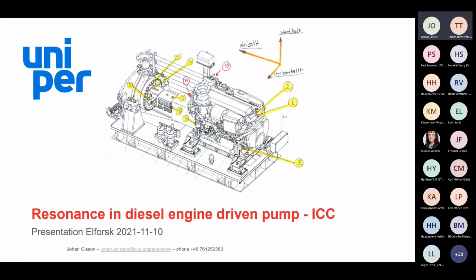Perfect. Now we go into the last two presentations, with experiences from Skasamna and Forsmark. It will be interesting to hear what they have to say. But first, we'll have Johan Olsson from Oskarshamn. He will give us a presentation on resonances in diesel engine driven pumps. So please, Johan, the floor is yours.